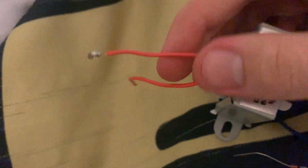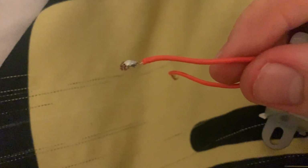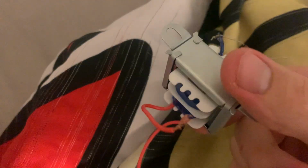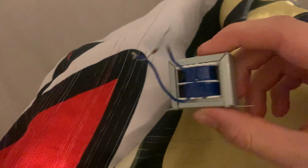Yeah, I need to make soldering videos. Here's where I tried to solder the primary terminals directly to a wire, but because I'm bad, I failed. So I just ended up twisting the wires together. Obviously, it connects to 120 volts AC, so the output's AC.